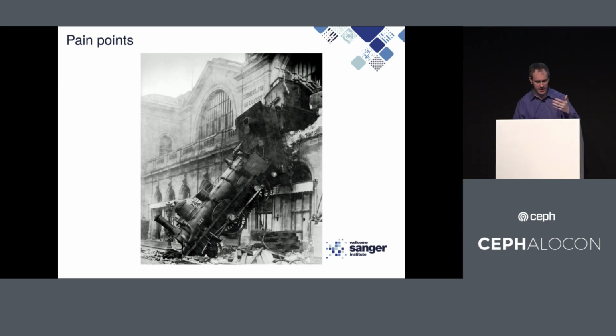Again, you'll have heard in the keynote, Nautilus will be able to shrink pools, but at the moment we can't. We're running Luminous, we're not going to be on Nautilus anytime soon, and we have a large replicated pool for the Rados gateway, which eventually we're going to want to shrink as we move to erasure coding. We can't do that. Similarly, we have multiple OpenStacks.